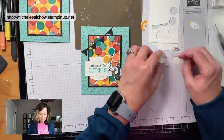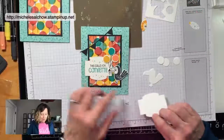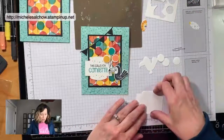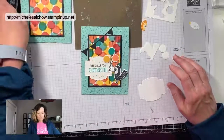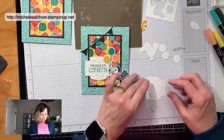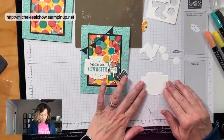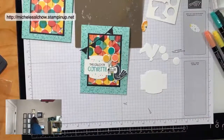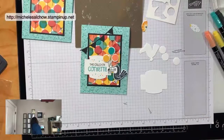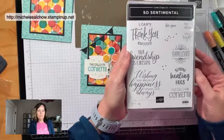We're going to stamp the balloons, and we have to fussy cut them. And we're actually going to use markers for our greeting. So I've got those over here. So let's do this greeting first. And so this is so sentimental.